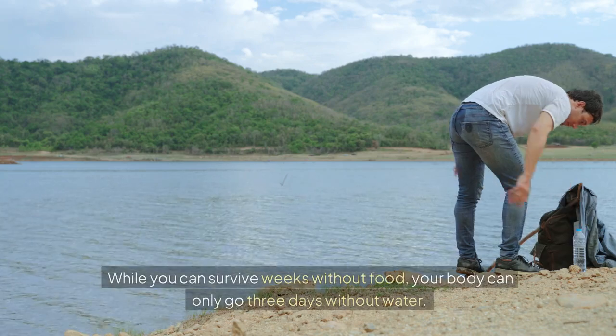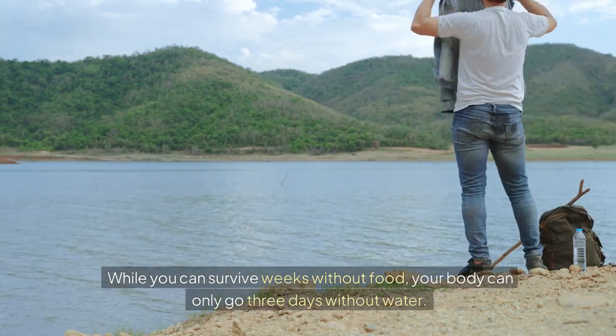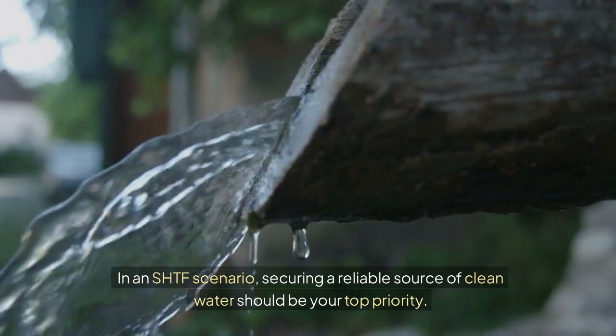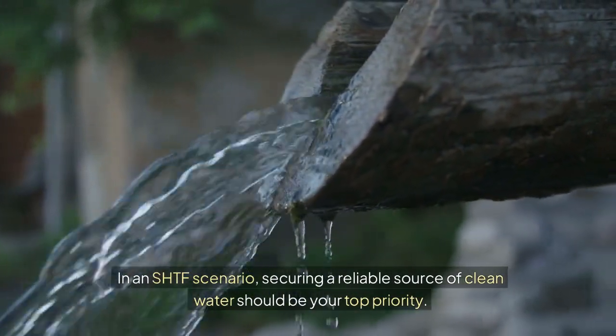Section 1. Understanding the importance of water. Water is life. While you can survive weeks without food, your body can only go 3 days without water. Dehydration leads to fatigue, confusion, and eventually, organ failure. In an SHTF scenario, securing a reliable source of clean water should be your top priority.